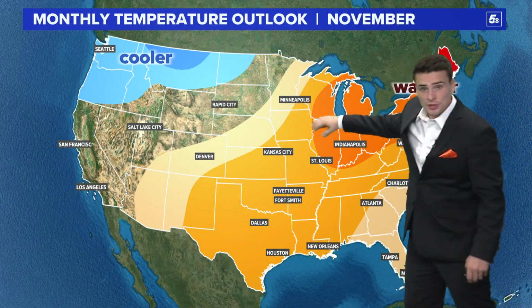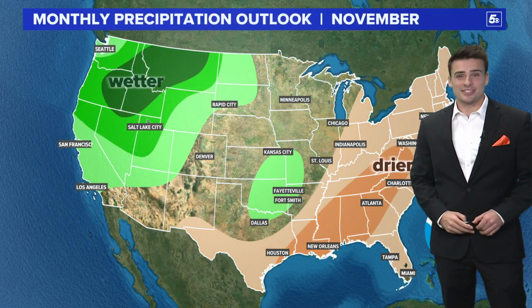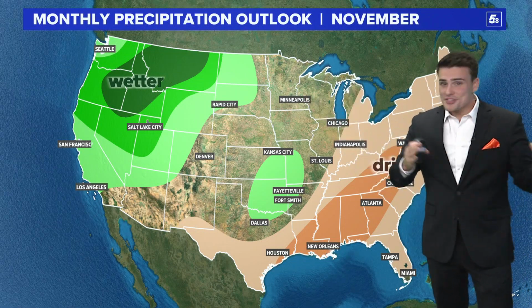But if we only have a few dips for the month of November, overall, we're probably talking about a much warmer than normal November for the Great Lakes, anywhere from St. Louis and Indianapolis, Cleveland, right to Syracuse, and then the metropolitan areas of New York right into Boston. And it kind of mirrors where we get more rainfall and we get drier weather. So with that jet stream back off towards the north and west, that's where the majority of systems come in.